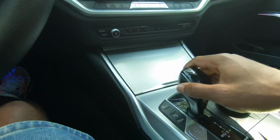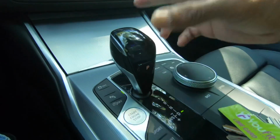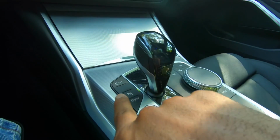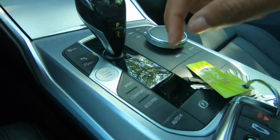And putting it to drive, you just kick all the way back. In the manual mode, you kick it over to the left. And to put it into park, you click the P there. You have your traction control, parking sensors, automatic start stop. This is how you turn the car on. Sport mode, comfort, eco, electronic parking brake.